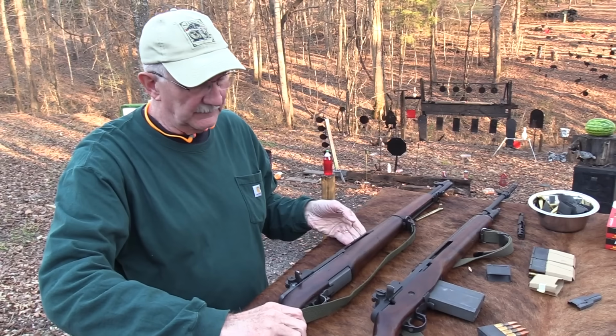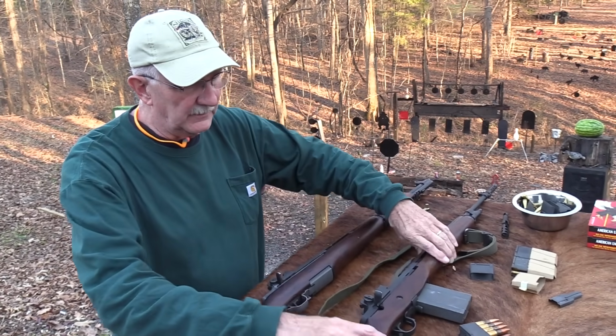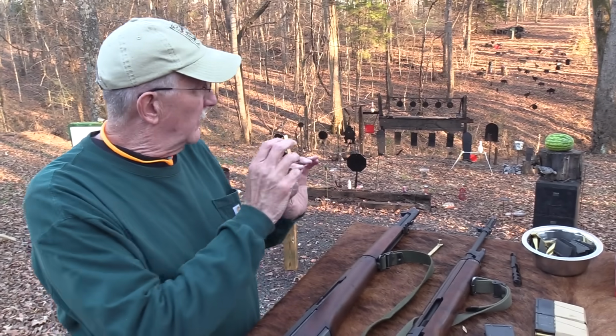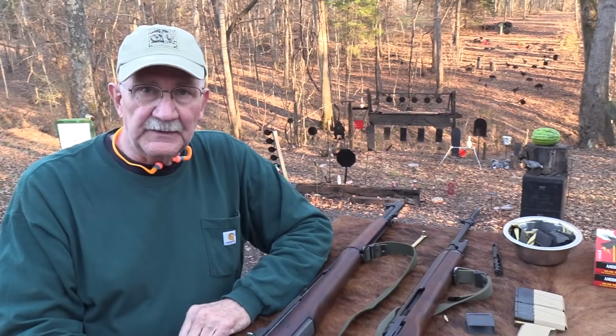It's a powerful round, okay? And the purpose of rifles back there in World War I, World War II were a little bit different, and we won't get into all that, but a big rifle that would shoot a long distance and be very effective at long distance was more important at that time.